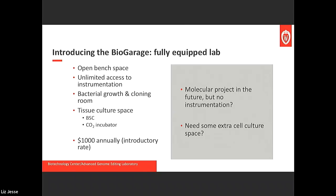But to me, at least, I think the most exciting thing the BioGarage could be, and maybe for many of you this is not appealing because you already have a molecular biology lab, so maybe this is not exactly the right audience, but I think for many folks, especially practicing clinician scientists that don't have a set up molecular biology lab space, the idea is that we have open bench space. We have all the tools you'll need to perform your experiments. And the thought now is an introductory rate of about $1,000 annually. You have access to all the Absolute Q you can eat, so to speak.